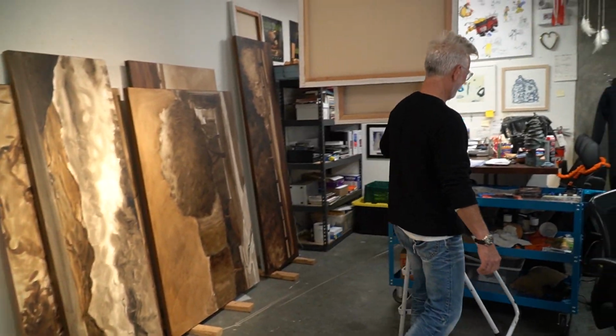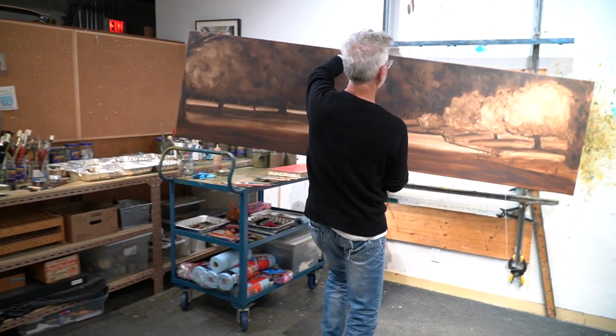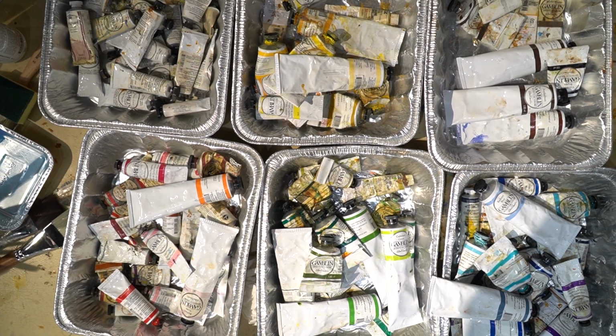It's an underpainting. It's really just a study in tonal values for what's going to go on top. I tend to paint in cooler greens. It goes well with the greens that I use. I know that this painting is going to be predominantly green.